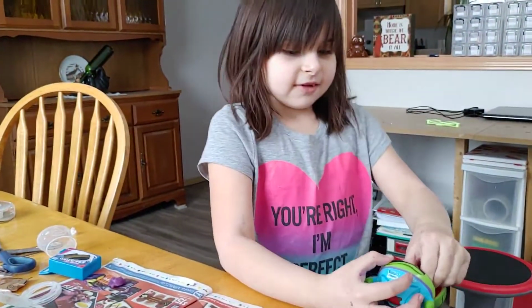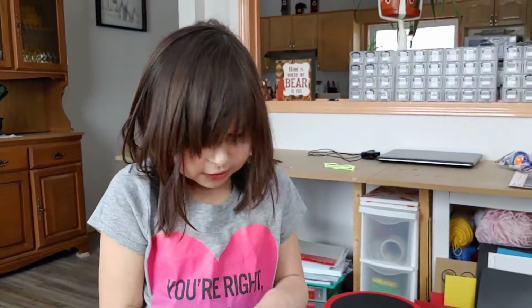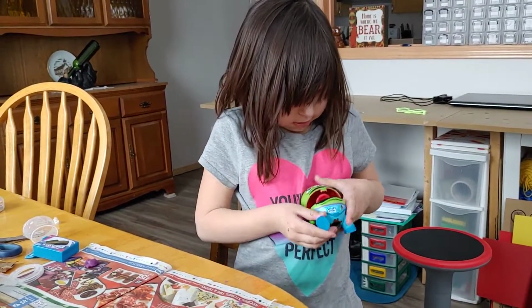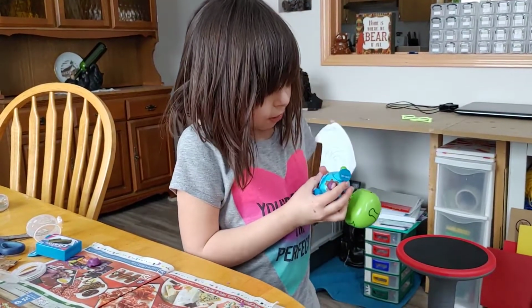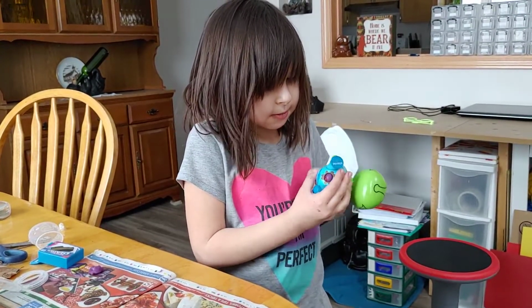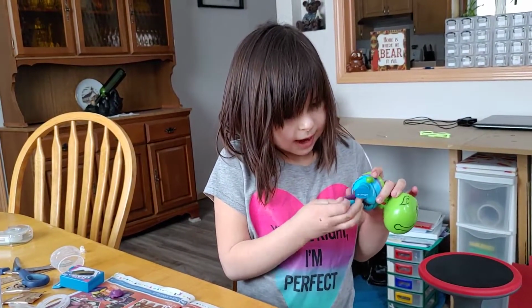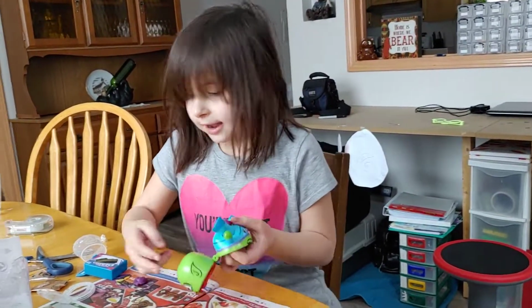There you go. And want to see something? Bah! Burst. Ooh. And then that happens. Wait. And then poop. It's pooping. He's pooping. Poopy. His poop's coming out. And then you can get it hit.